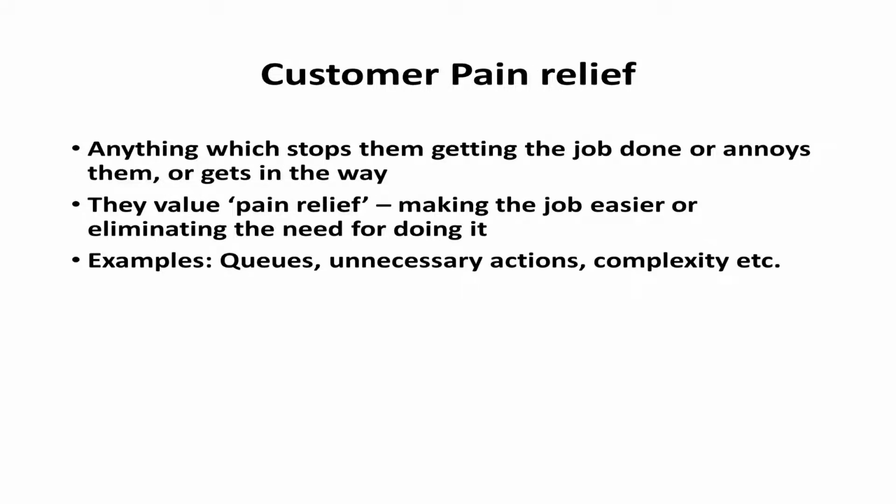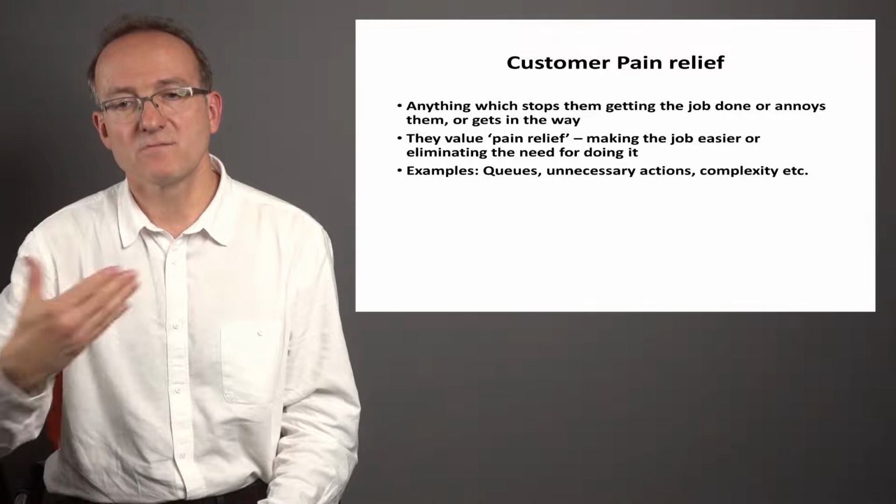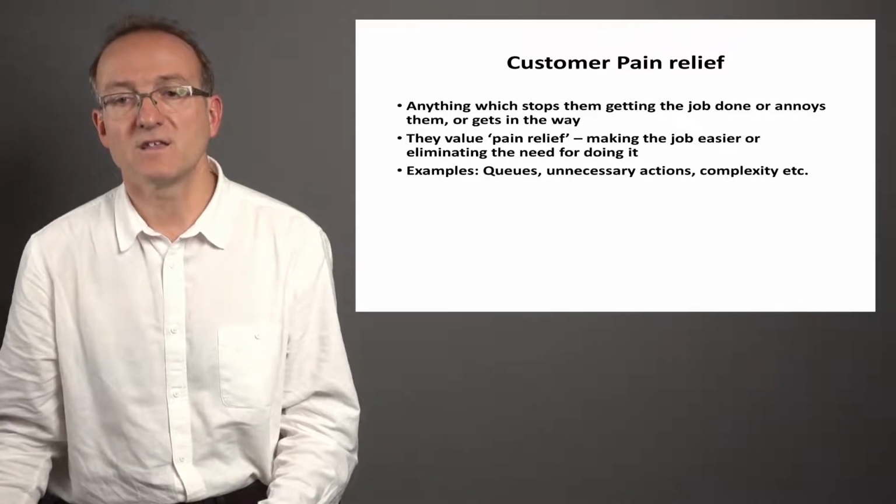Now, in terms of customer pain relief, anything which stops the job getting done or annoys them or gets in the way, that is the pain that we're trying to remove. So customers value the pain relief which makes the job easier or takes the job away completely. So in terms of pain relief, if we can shorten a queue, take away unnecessary actions, or simplify complexity, we've usually delivered against some jobs that require attention.